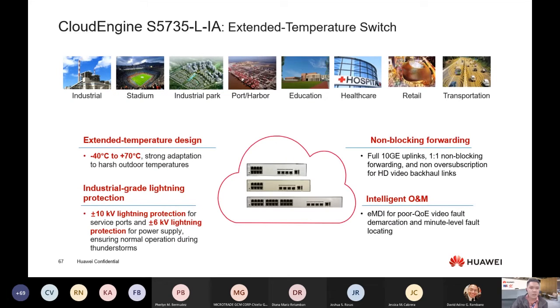Next, our extended temperature switch. Our switches offer an extended temperature design from -40 to +70 degrees Celsius, strongly adapting to harsh outdoor temperatures. It has industrial-grade lightning protection up to 10 kilovolts for service ports and 6 kilovolts for the power supply. It has a non-blocking forwarding architecture and intelligent O&M.